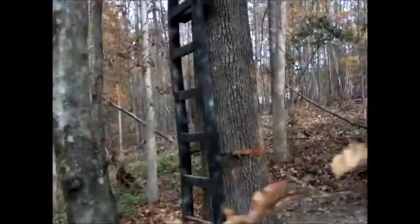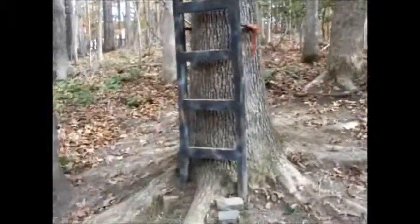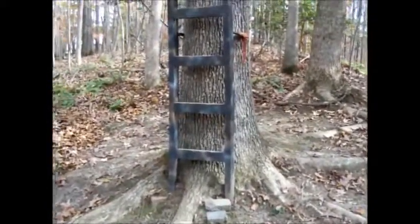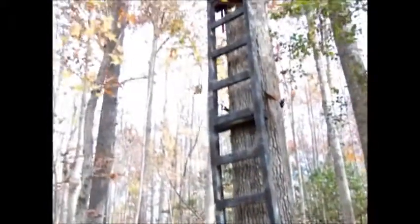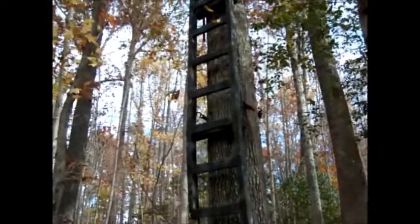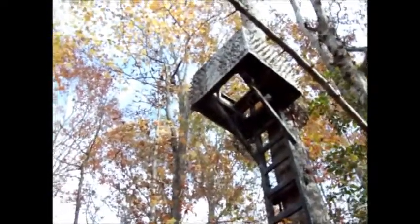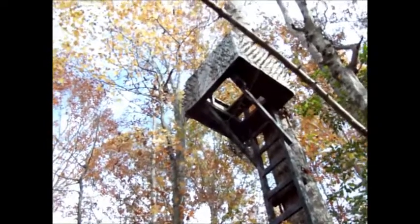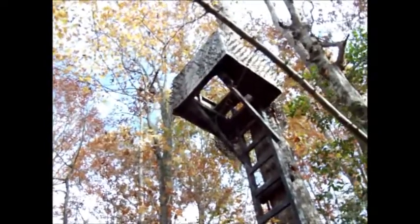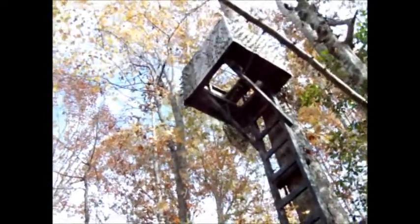Past that tree, a couple others. I'm watching my footing here so I don't end up going downhill. So I've got a 16-foot ladder made out of 2x4s and some 5/4 pressure treated. At the top, I've got a platform. I don't remember right off the top of my head, but I'm going to say it's probably about 3.5 feet wide, about 3 feet out from the tree.